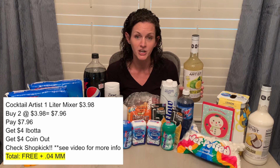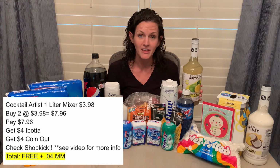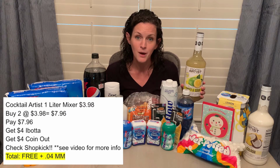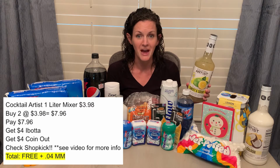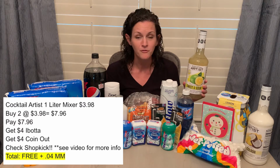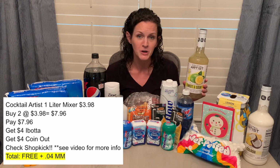So double check your Ibotta app and see if you have that offer. You can also submit to the CoinOut app and get $2 back on each of them. Again, a limit of 5, making them free plus a 4-cent moneymaker.